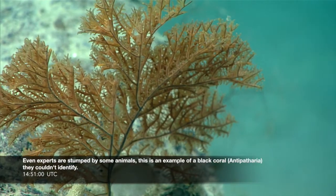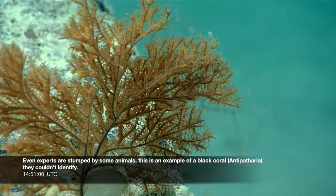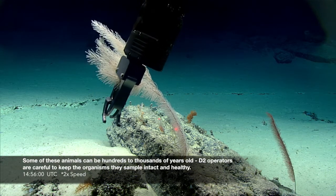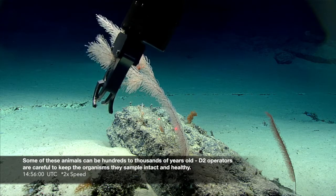Even experts are stumped by some animals. This is an example of a black coral they couldn't identify. Some of these animals can be hundreds to thousands of years old. D2 operators are careful to keep the organisms they sample intact and healthy.